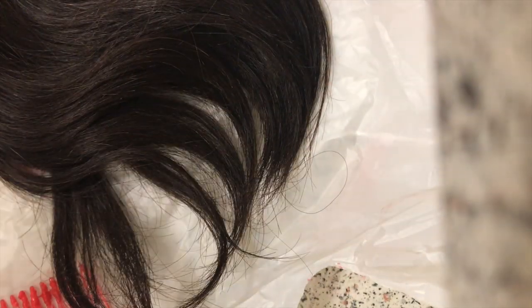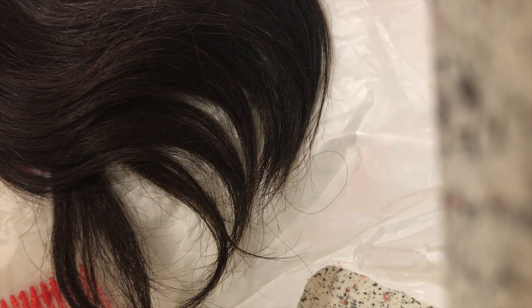Some people like to make their wigs and then dye it. I did that on my last wig, but that was kind of hard. So, not again. Not again. On to the last bundle, and I will be back once it is time to do the rinsing.